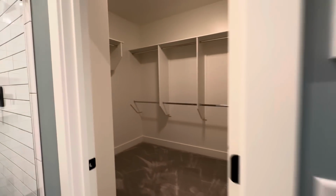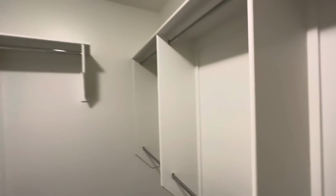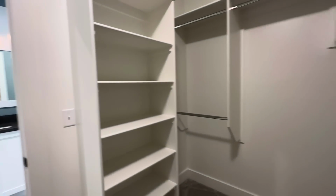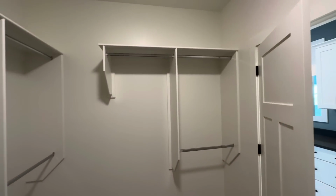And then around the corner, you come into the closet. It's got some nice built-ins in here. And then there's some stuff back behind the door too. A couple little extra places to hang stuff up.